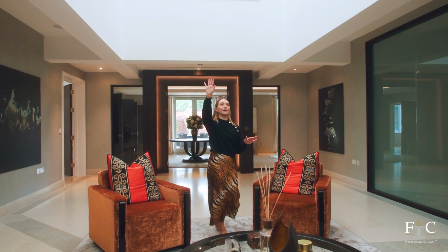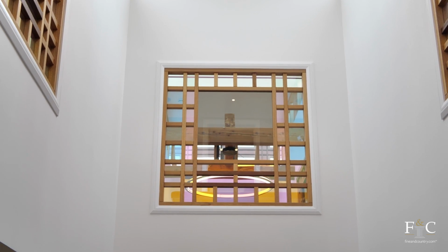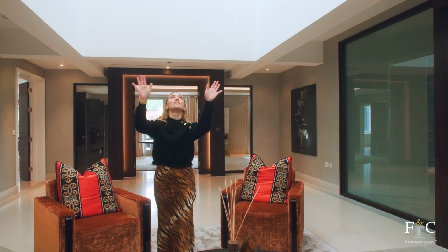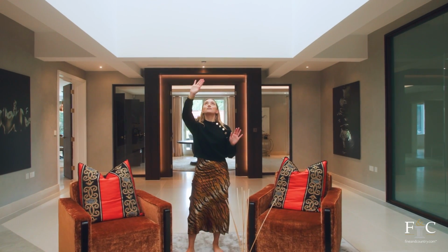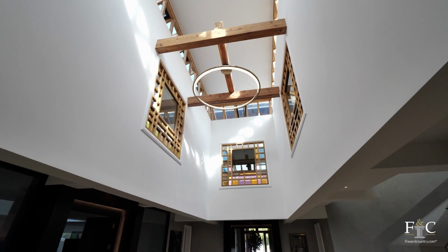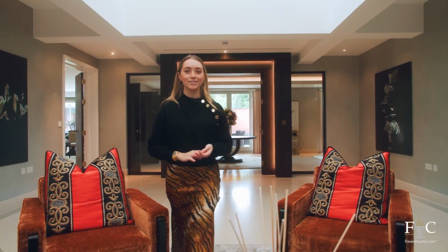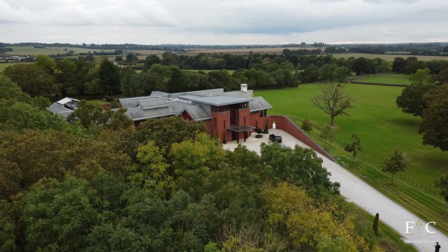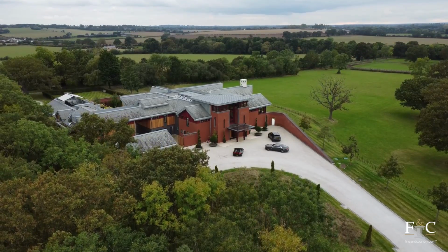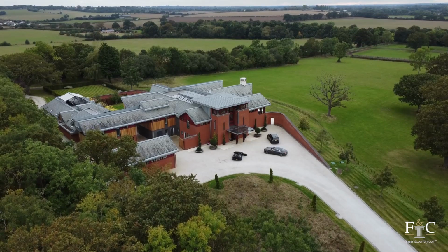And then looking up here to the first floor, you have these beautiful windows with stained glass, which look like pieces of art in themselves. And then looking up again, you can see exposed beams with a really simple but grand light fixture. And these beams are kind of giving you a view of the architectural structure. Harford Manor was designed and built by Quadra, multi-award-winning developers, and has been recognised for its unique design and architecture, receiving 2 international property awards.